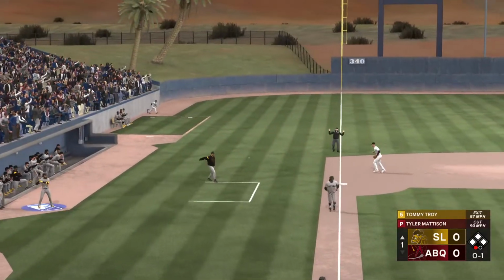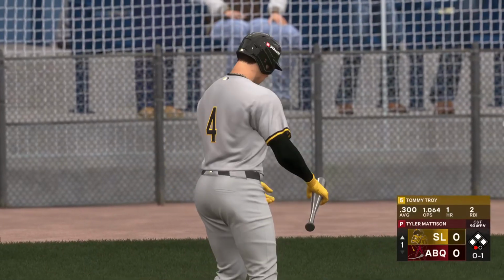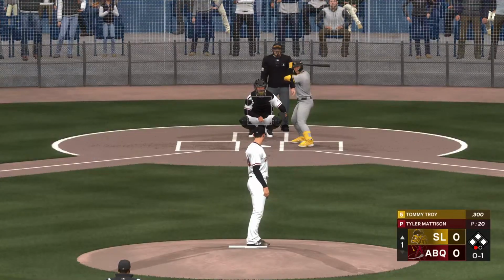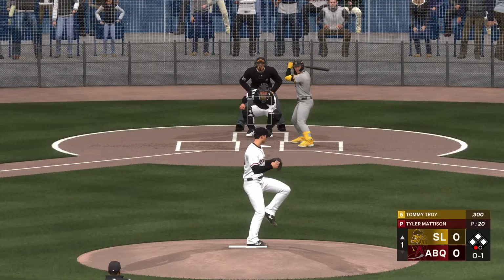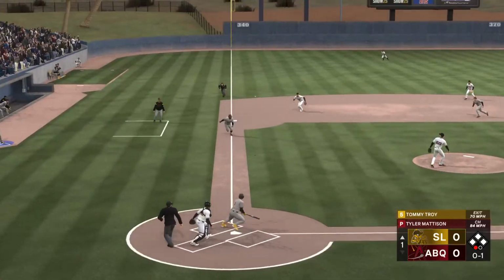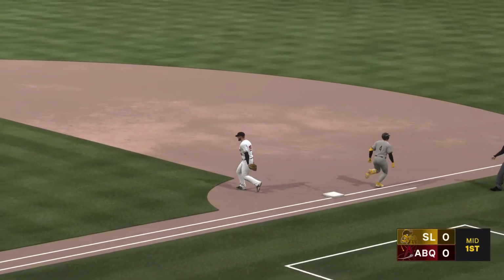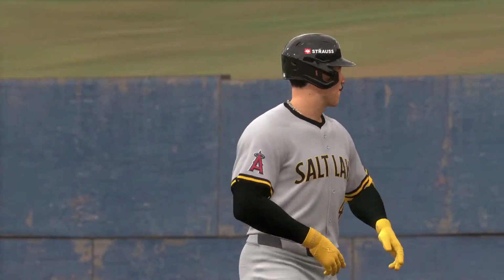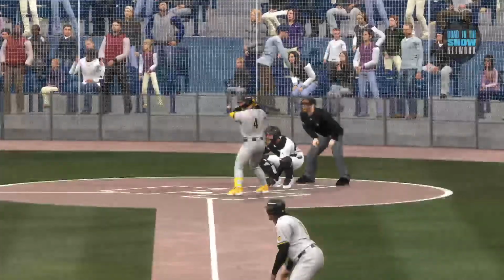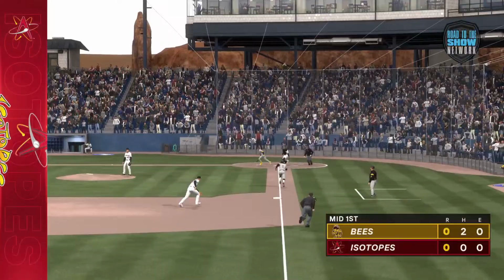He swings and fouls one off. The 0-1 offering. Grounded to third, could be 2. Off balance, there's 1. And that's 2. Great job to make a play with the bases loaded. Excellent execution there. They turn the double play, and the inning is over.